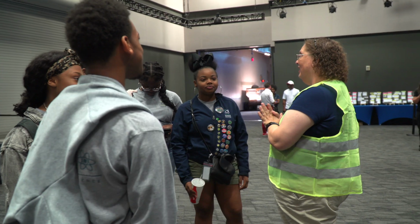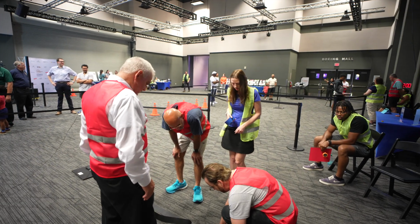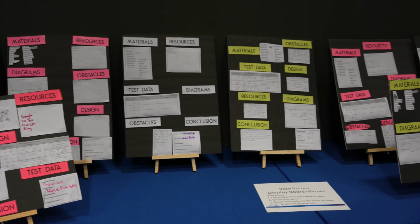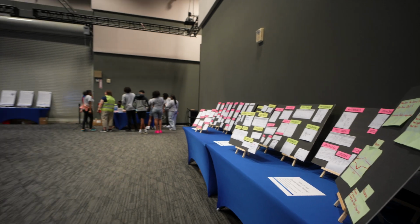Each EPIC STEM Challenge has 4 different components. And the components are the airplane inspection station, where students will go to have a volunteer look over their airplane and make sure that it is safe to fly and that they have adhered to all of the design requirements. One of which is over here, the display boards. So the display boards are an example of the work that the kids have done and learned throughout this summer camp week.